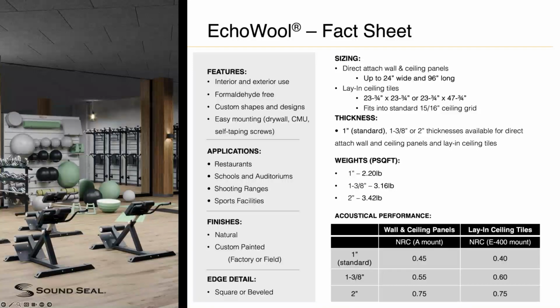Yeah, absolutely. So why Sound Seal? Why EchoWool? Well, let's get right down to it. We believe this is really a superior product. I'll give some insight there. Our tolerances are much tighter than the competitors out there. I would dare say we're within a 16th to an eighth of an inch almost on the nose every single time, which makes installation a breeze, a lot less cutting and truing up in the field.